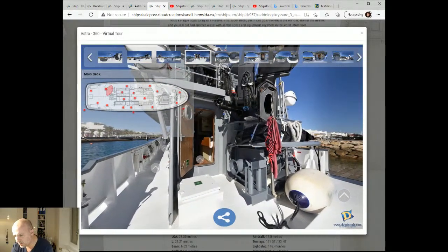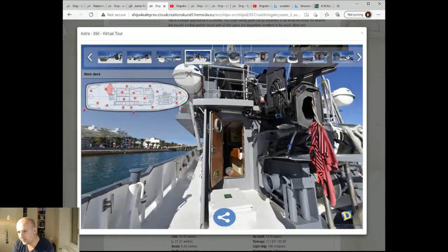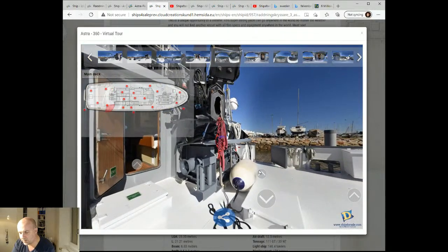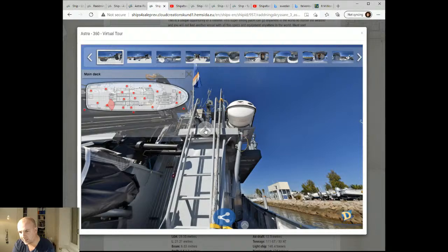Ooh, yeah, it looks like a drum with a cable. So yeah, it looks like it's got towing capabilities. So when these Beneteau yachts, their keels fall off in the middle of the Atlantic, you can be the one to rescue them, and you can take them home.